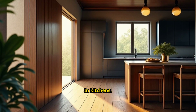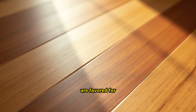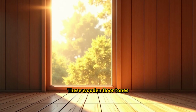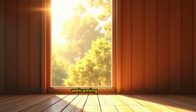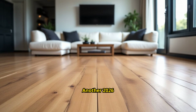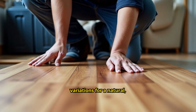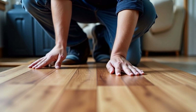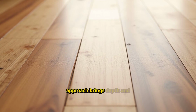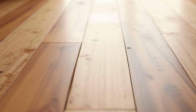In kitchens, hardwood floor stains in buttery caramel and honey gold are favored for cozy farmhouse vibes. These wooden floor tones make any space feel instantly welcoming and sunny, even on cloudy days. Another 2026 favorite is the dual-tone hardwood floor, planks with slight variations for a natural, handcrafted look. This hardwood color approach brings depth and visual interest without overwhelming the eye.